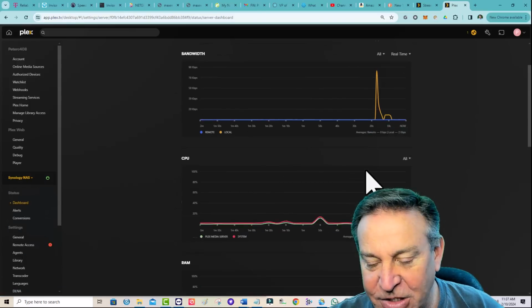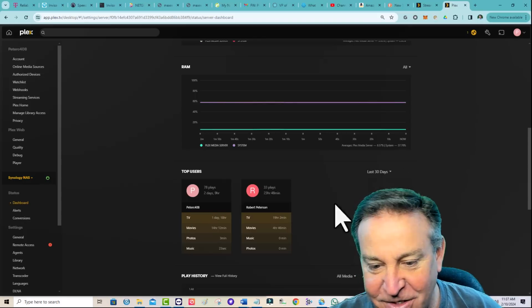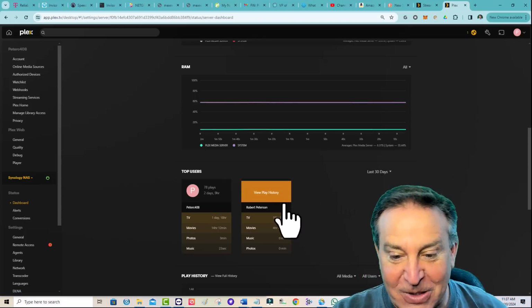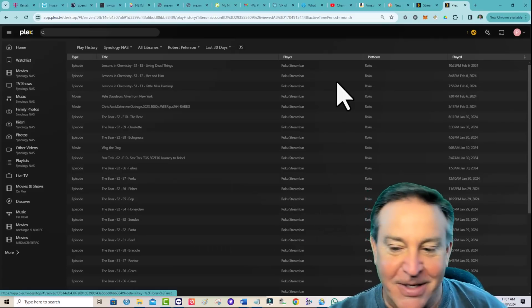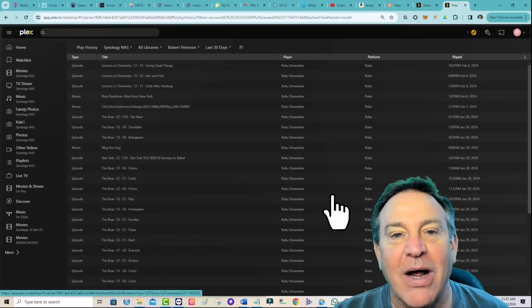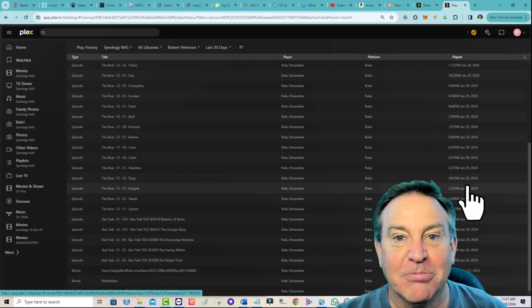My Synology NAS. My neighbor's been helping me test it. Here, I'll set it to the last 30 days. He's watched 33 movies or TV episodes for 24 hours. And yeah, so he has no problem. Day after day, hour after hour, week after week, it's just worked. So there we go.